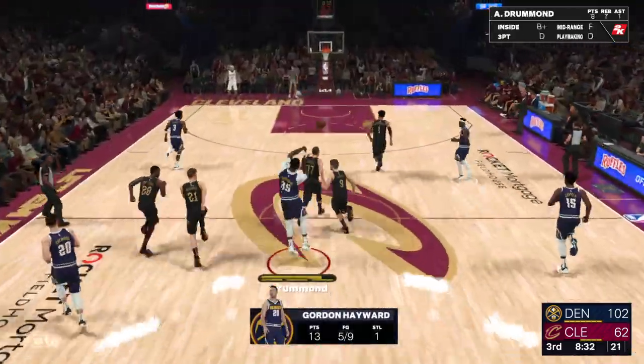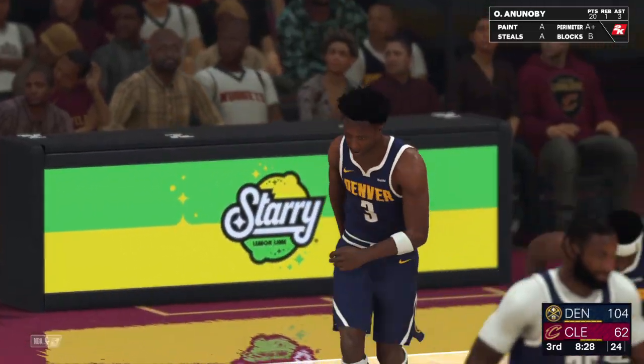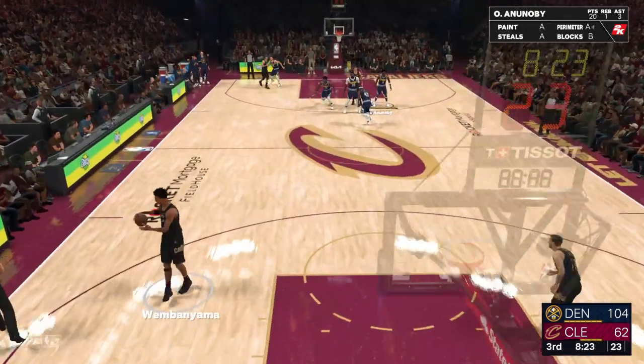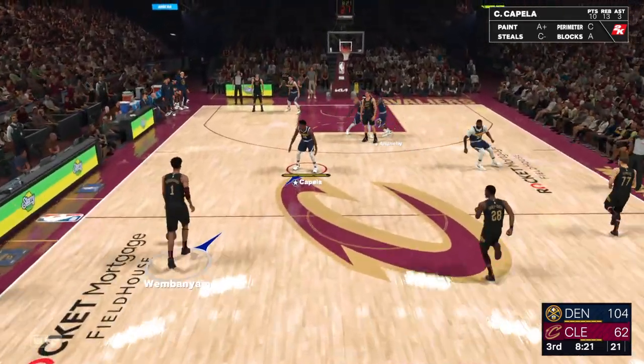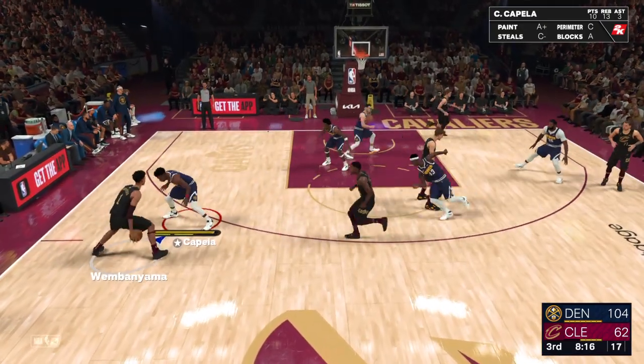And stolen by Drummond. One-on-one fast break. And Anunoby slams it in. And plays with solid floor recognition. Siakam continues to fine-tune those playmaking skills. Here's Wembanyama. He's got 8.